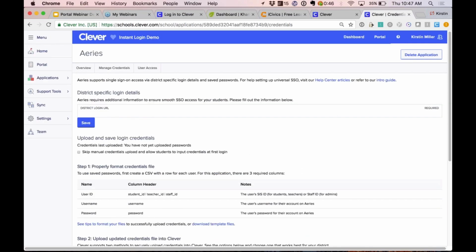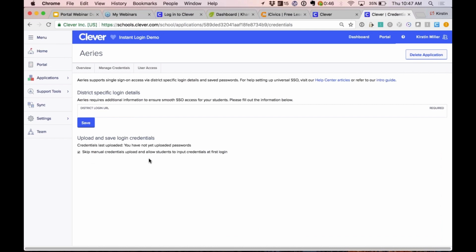I don't have to do this though, so I can skip this manual credentials upload, and when students click on Aries for the first time from inside Clever, they will be directed to enter their username and password. We'll keep those on file. In case it's helpful to know, anytime we try those credentials and they're not accurate, they don't work to log a user in, we'll prompt them to re-enter their username and password.